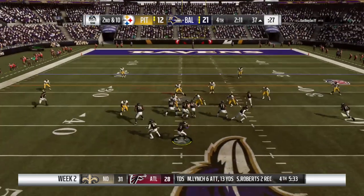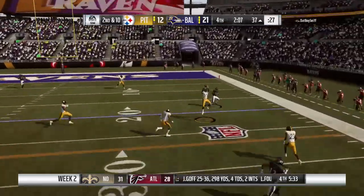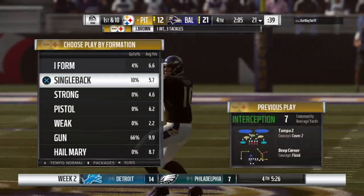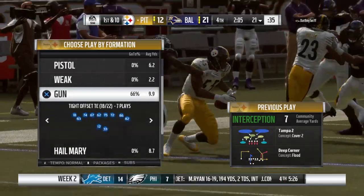2nd and 10 now. It's Trubisky. And intercepted. Maybe the turning point they need. Picked off at the 21. And his guys are going to take over at the 21-yard line.